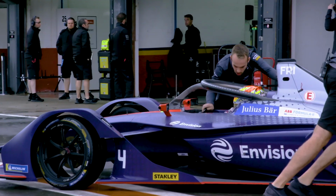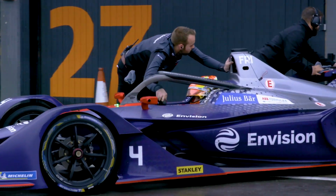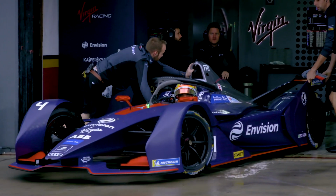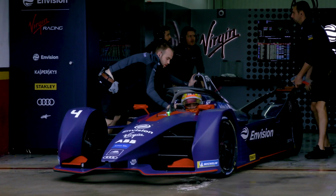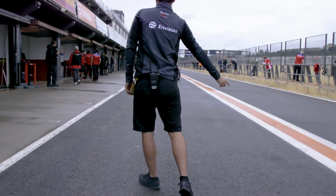Racing cars don't have a reverse gear, so the team have to push the cars back into the garage themselves. Oof, that looks heavy. That's one in. And here's the other.